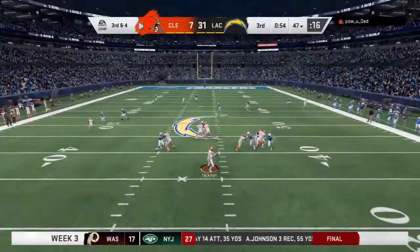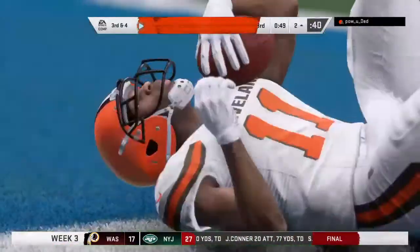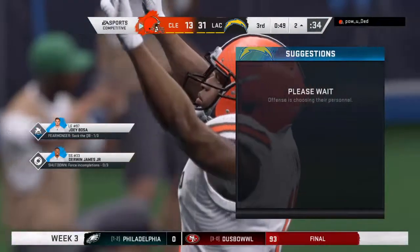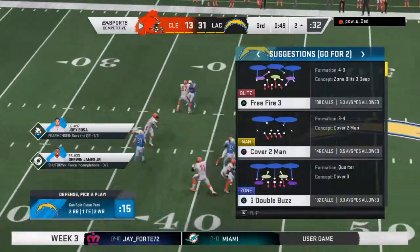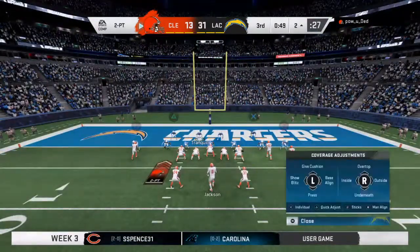Again, Jackson. Trying to lay one up deep. And this is taken in at the 5. And he'll take it into the end zone for a Browns touchdown. Antonio Callaway, his 4th touchdown on the year. And the Browns get a score closer. Now the Browns offense will stay on the field as they'll go for 2 here.